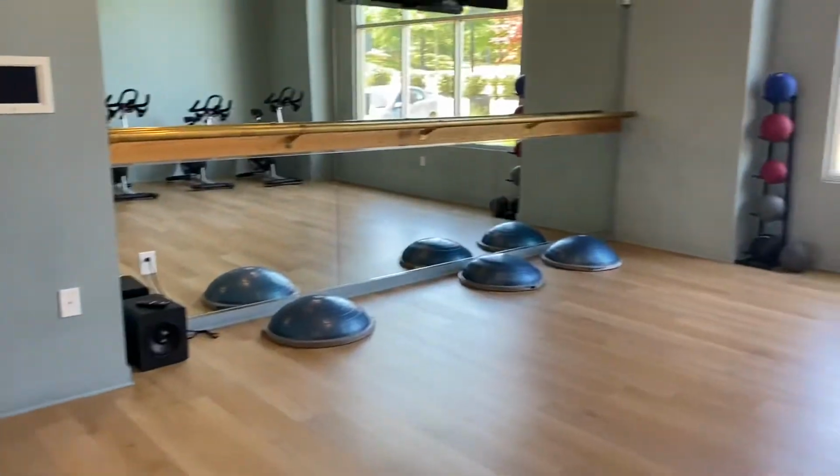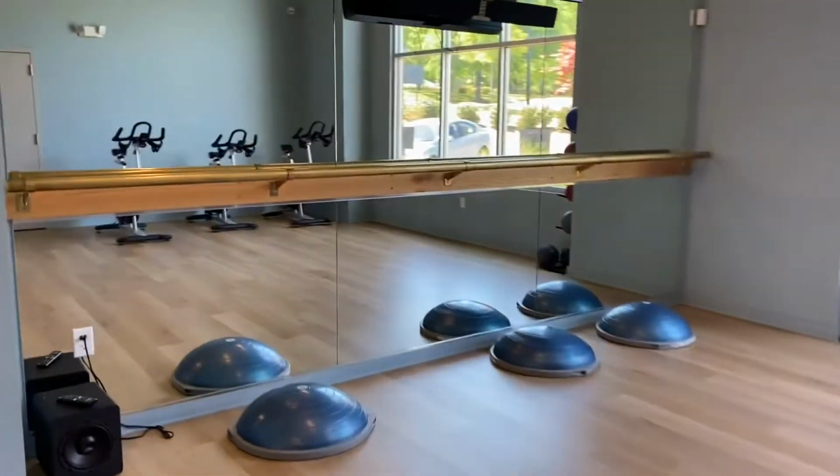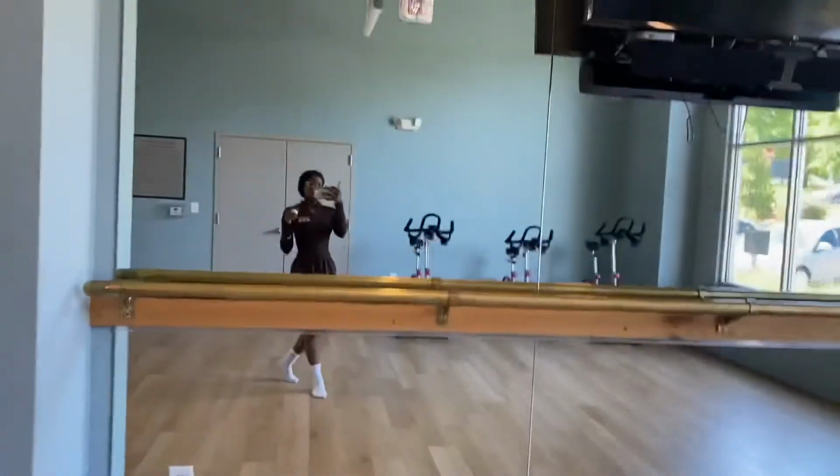All right, y'all, so I just got inside the studio. I'm gonna show y'all real quick what it looked like. This is what it looked like. They got a whole ballet bar over here. Like, why wouldn't I come here? Crazy, but all right, y'all, so I just got done making a reel on Instagram.